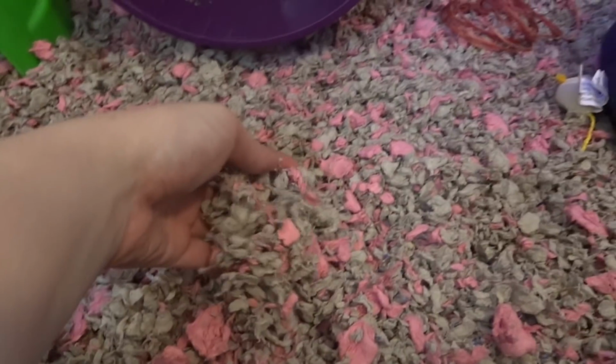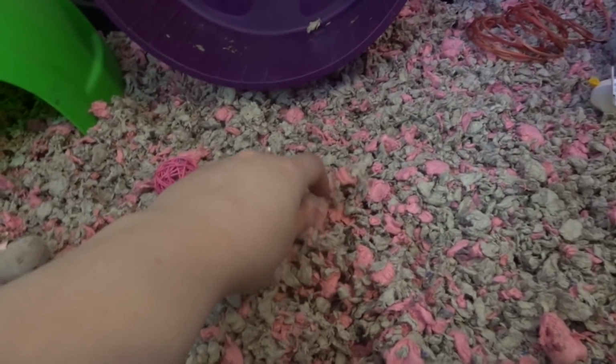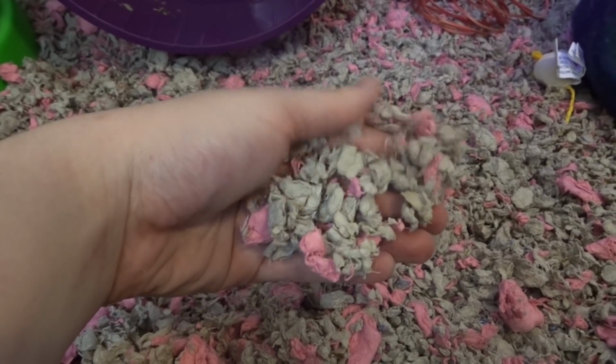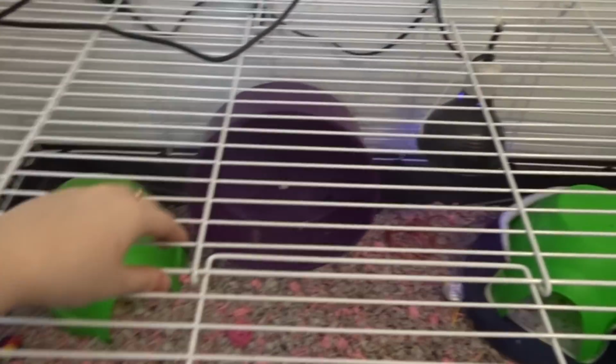For substrate right now I'm just using a paper bedding. A lot of people use fleece for hedgehogs, but I find mine is just too messy for that, so I choose to use a paper bedding because it's easier to clean in my opinion, but whatever works for you is good. So this here is just some of the brown Carefresh mixed with a little bit of the pink Carefresh.